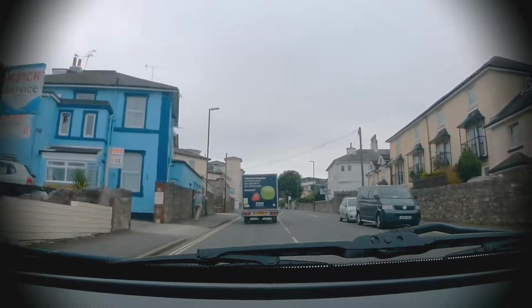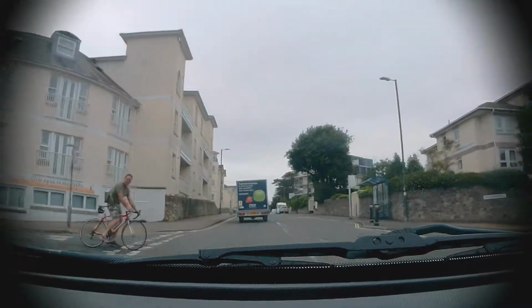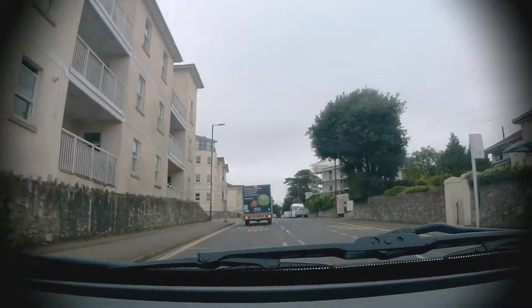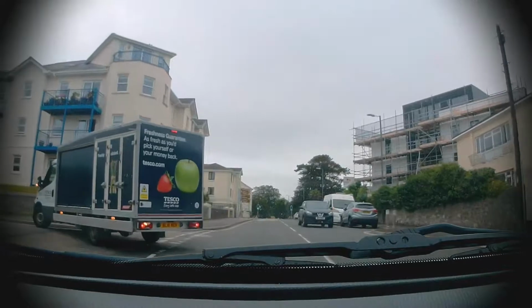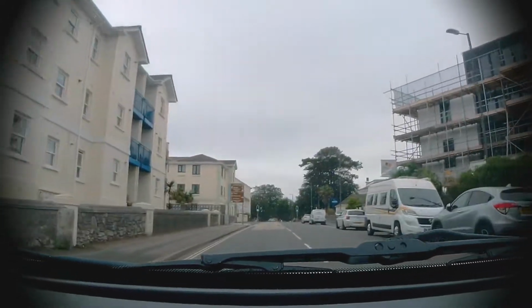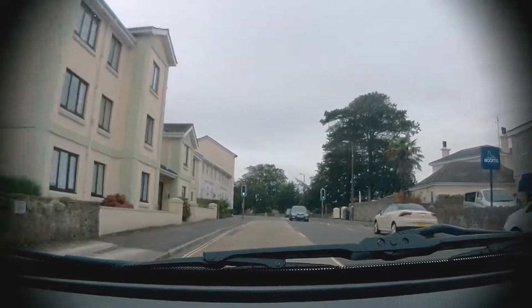It's a beautiful drive. Quite nice going along the seafront and then coming up the hill. The road on the right hand side leads to the Cliff Railway and the top part of Babbacombe Downs.